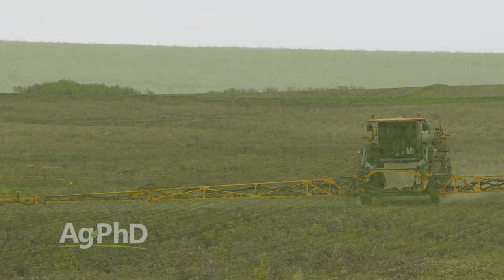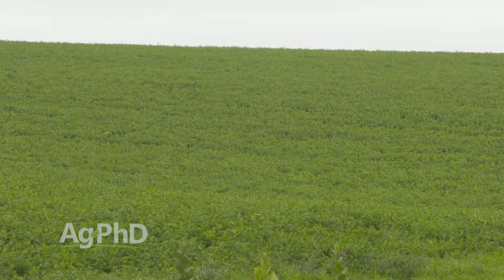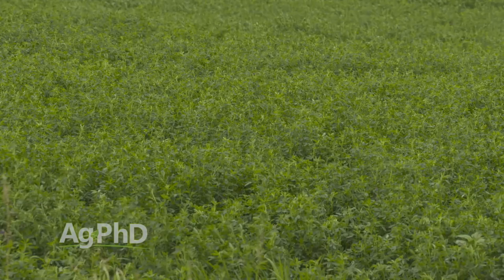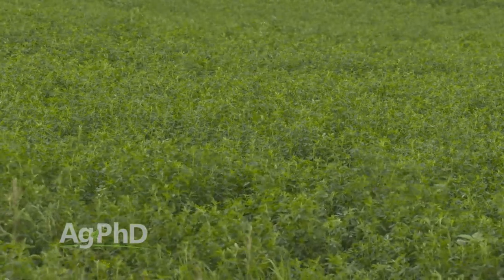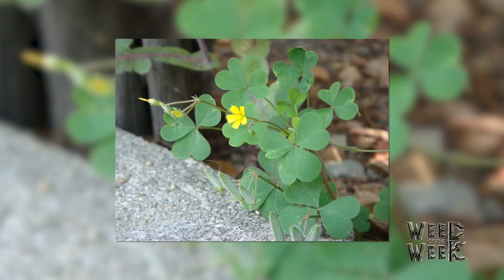Once again, allelopathy is simply a plant putting a natural chemical out into the soil to prevent other plants from growing. Sometimes it's plants of its own species, but sometimes it can be other plants as well. And the whole point is to reduce competition so it has the best chance to grow, survive, and reproduce. Well, if you want your crop to have a good chance to grow and survive, you'll need to control our weed of the week. Can you identify this week's weed?